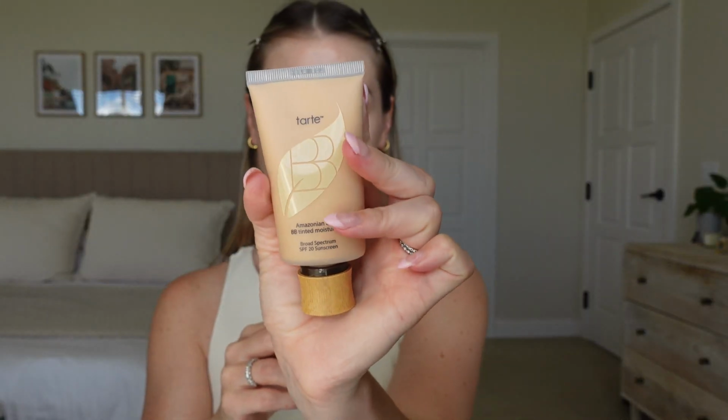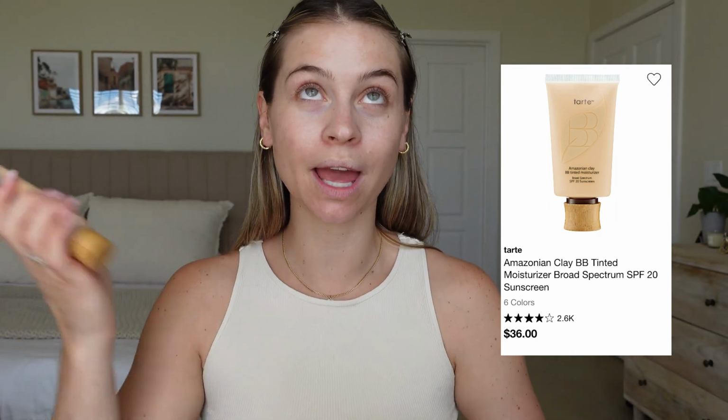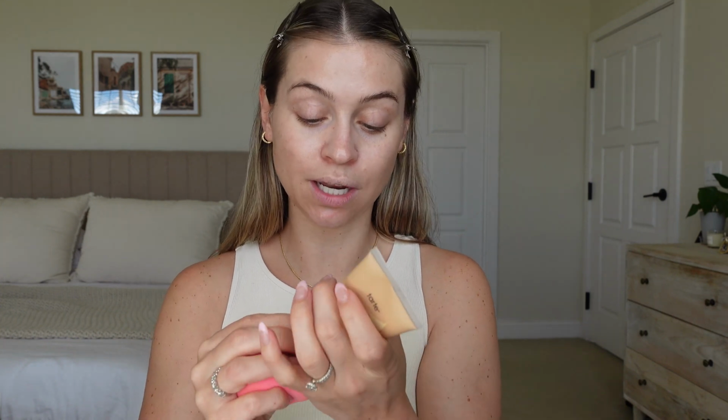Okay, so I'm trying to keep this as summer friendly as possible. And I used to use this product probably like 3 or 4 years ago. It was like my go-to. Where's my sponge? Here it is. And I don't know what happened. You know how you just forget about products sometimes? I forgot about it. So this is the Tarte Amazonian Clay BB Tinted Moisturizer. I remember it being relatively medium to maybe more full coverage for a tinted moisturizer. So I'm hoping it's gonna work today because I want a little bit of coverage, but I remember putting this on and the compliments that I would get.